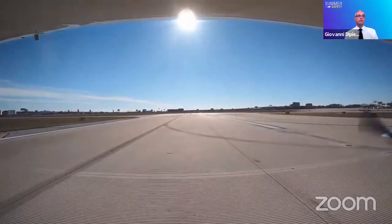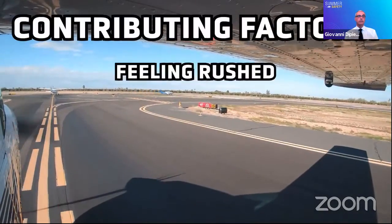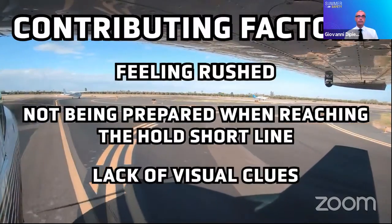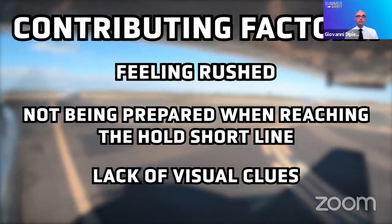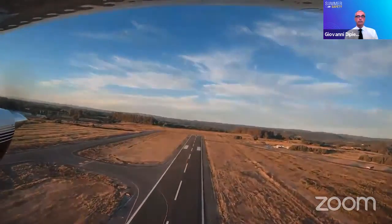What causes a pilot to lose situational awareness and make such a dangerous error? Feeling rushed into the situation, not being fully prepared and ready reaching the hold short line. Clues during slow periods, such as other aircraft operating in the appropriate traffic flow at the airport. These are just a few of the things that may lead you to line up in the wrong direction.